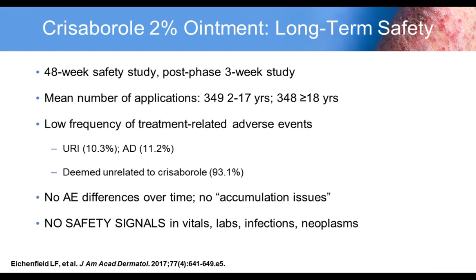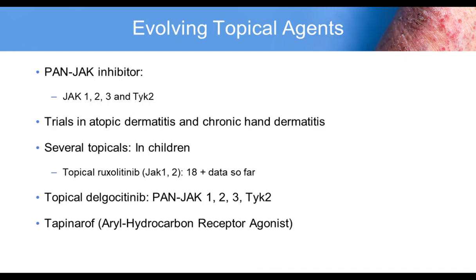This was a 48-week safety study, which was post the phase 3 study. And you can see the age group included children that we're looking at in this particular talk, 3 to 17 years of age, as well as the adolescents. Very low frequency of treatment-related adverse events, no differences in the younger age group, so relevant to this, it appeared to be quite well tolerated and safe in the study. There were no differences in adverse events over time, so no issues of accumulation of problems or any immunosuppression topically with its use, and no safety signals in either the vitals, labs, or infections or neoplasm, up to the 1-year study with this agent.